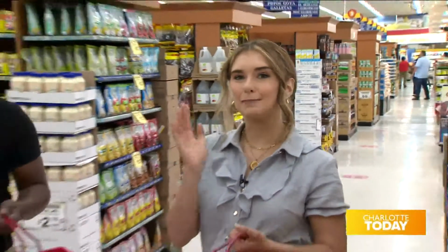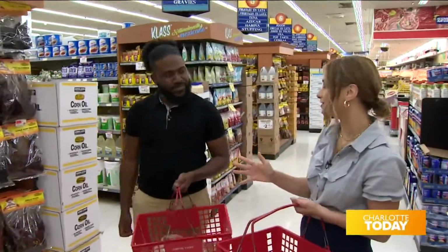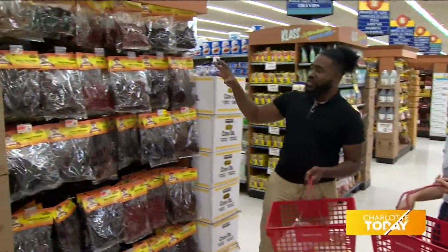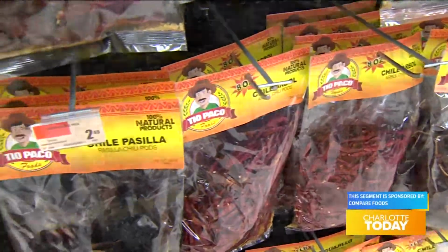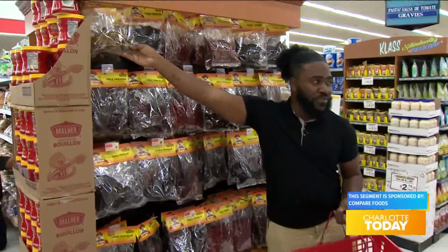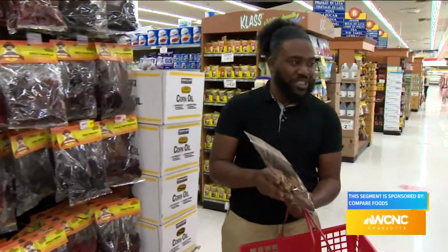All right, well, it's time to spice things up because we're starting in the spice section today here at Compare Foods. So, Santana, I want you to pick something out for me. Definitely. So, just to go over these real quick, these are nothing but dried peppers. All you have to do is just put them back in water and then hydrate them to get loose again, and you add them to your sauces. So, are you familiar with Chipotle? I love Chipotle. So this is it right here. We'll start with this right here. We'll just mix it in our sauces.